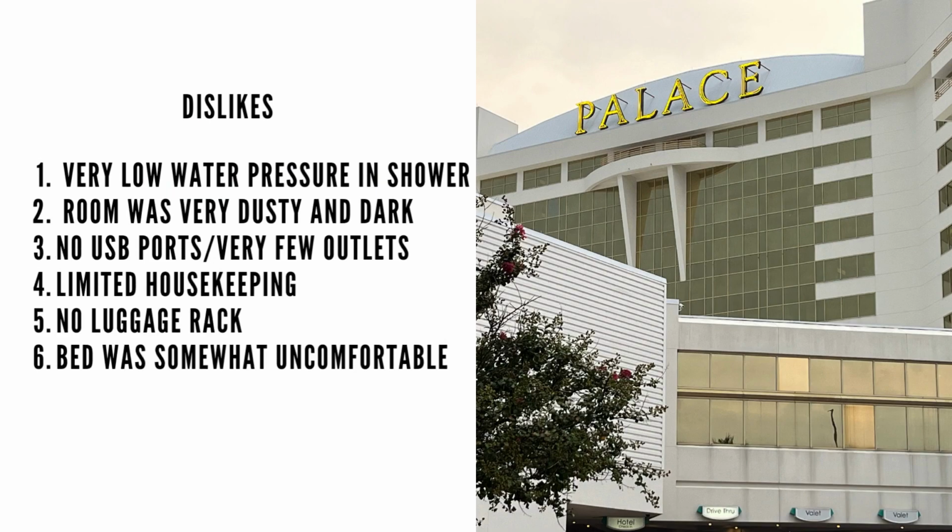So here's what I really didn't like about the hotel. The water pressure was horrible in the shower. The room was pretty dark and had some dust on the popcorn ceiling that had been blowing out of the air conditioning unit. There were 0 USB ports, very few outlets. So I wish we had brought our charger with additional outlets. Very limited housekeeping. We had to ask for towels multiple times before we got any. And there's no luggage rack. I like to put my suitcase on the little luggage rack that's usually in the closet. There was not one. And that bed was not the most comfortable bed I've ever slept in my life.